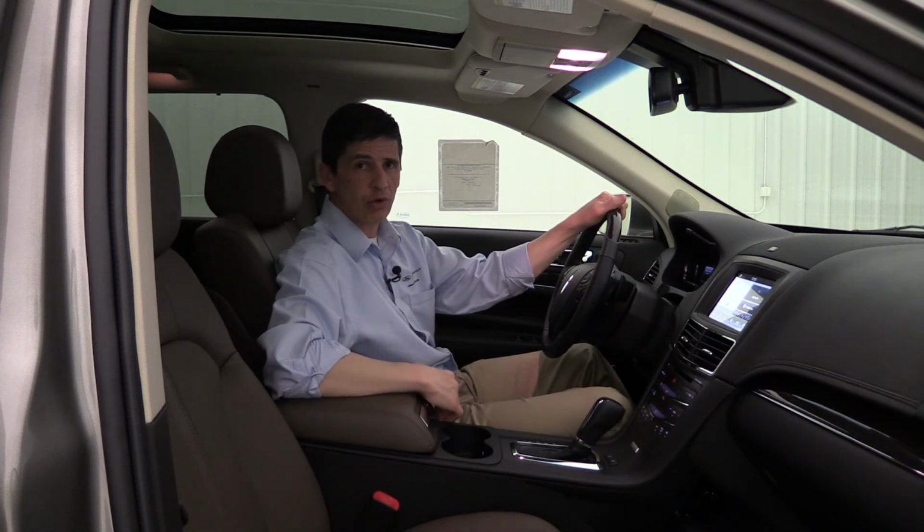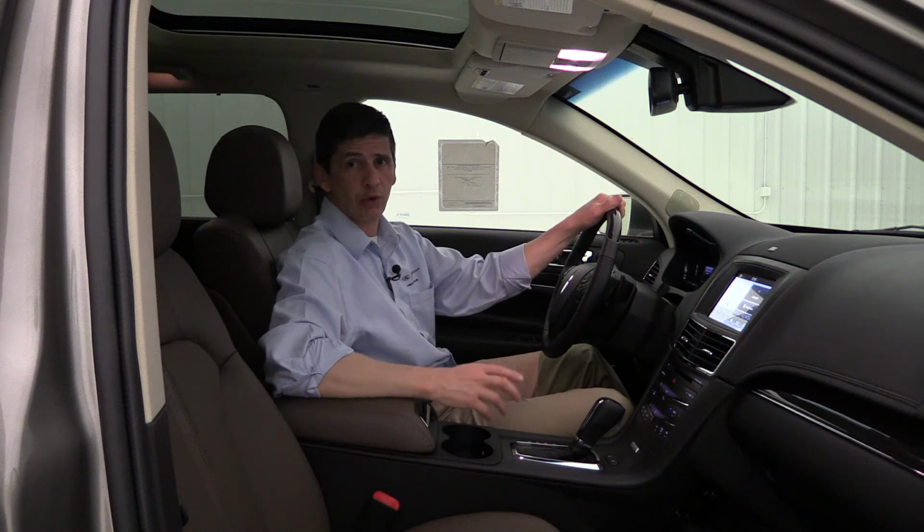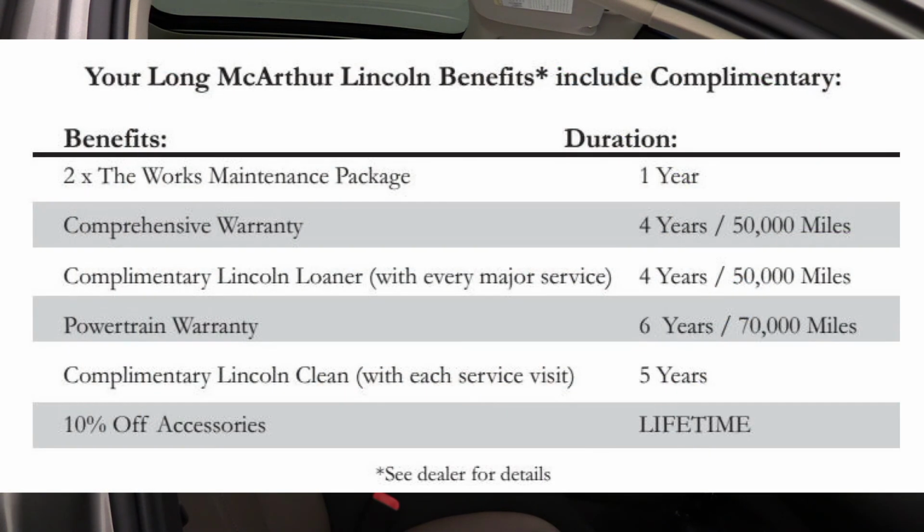Now also your Lincoln warranty is a 4-year 50,000 mile bumper to bumper warranty with a 4-year 50,000 mile pickup and delivery. And what that allows you to do is if you have a Lincoln dealership that's within 35 miles from you that is complying with the pickup and delivery like we are here at McArthur, we'll pick your vehicle up for service, leave you a Lincoln loaner for the day, service your vehicle, detail it inside and out, and bring it back to you. So it's a nice pickup and delivery system that you get for the first 4-year 50,000 miles.